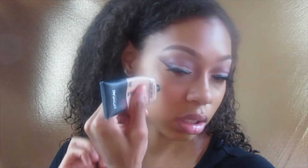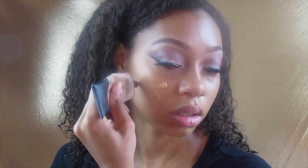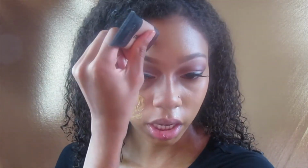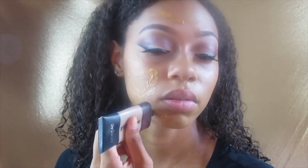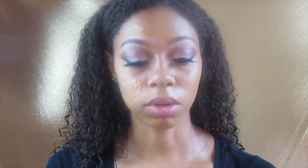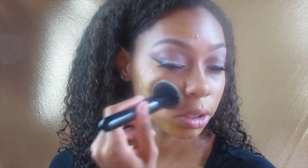Now I'm going to do the other side of my face with the L'Oreal Infallible foundations. And so I'm going to put 108 on first, which I have not opened. I got a brand new foundation, so I'm just going to take the older one. And I'm just going to put this on the inner parts of my face, and then the darker shade on the outer portions, the perimeter of my face. So then I'm just going to blend it with my e.l.f. Round Top Kabuki brush and blend it in.